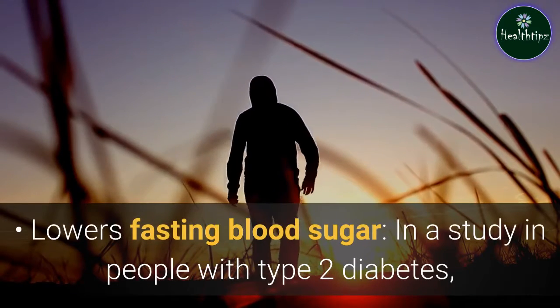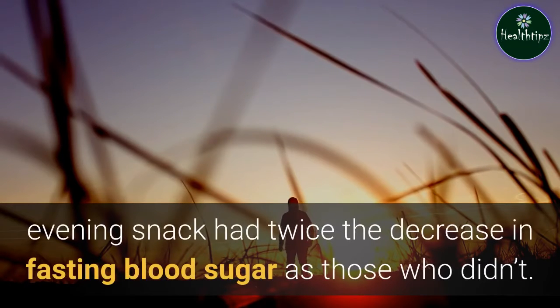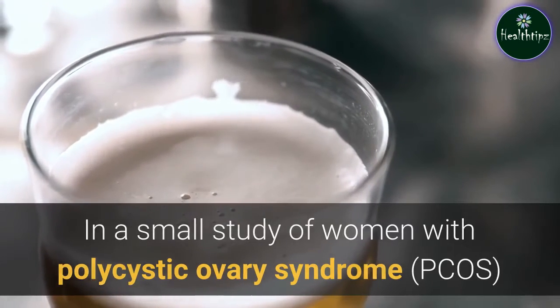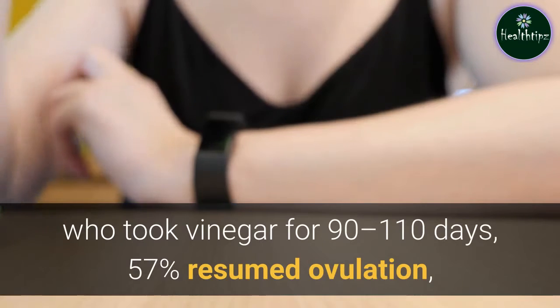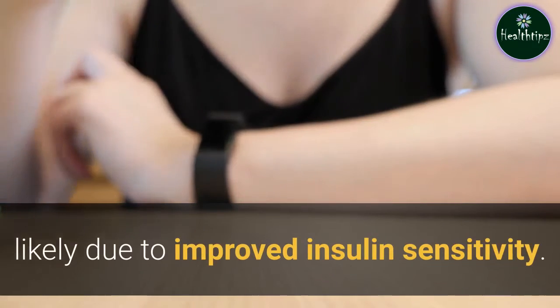Lowers fasting blood sugar. In a study in people with type 2 diabetes, those who took apple cider vinegar with a high-protein evening snack had twice the decrease in fasting blood sugar as those who didn't. Improves PCOS symptoms. In a small study of women with polycystic ovary syndrome (PCOS) who took vinegar for 90 to 110 days, 57% resumed ovulation, likely due to improved insulin sensitivity.